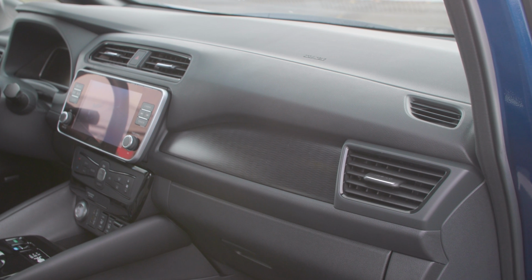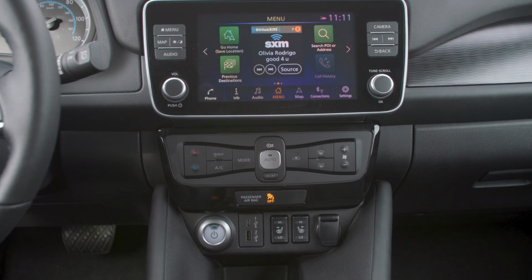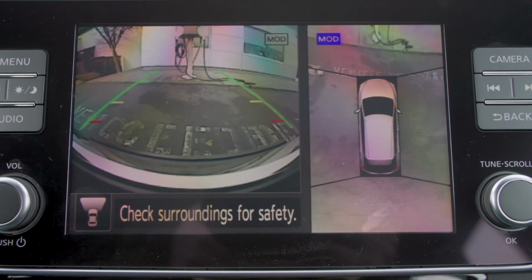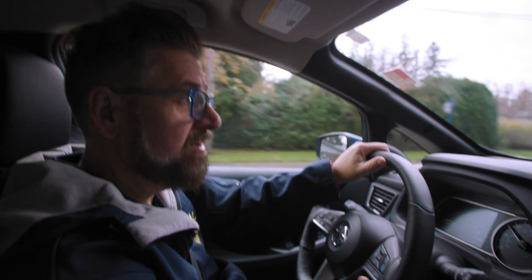That is a full color touch screen as well. Very useful information on this. You can go through the menu buttons on the right and the left, including a backup camera, which is useful and of course is in every vehicle by law since 2015.